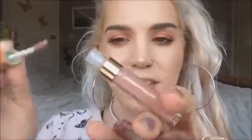Okay, so next we've got Candy K. This is more of a brownie pinky nude, and already the formula just seems a little bit easier to spread. It's a little bit more emollient. This actually reminds me a little bit of the Lime Crime Velveteen formula. So that was a much faster application than Exposed. I really like the shade. The formula reminds me so much of Lime Crime's Velveteen formula.